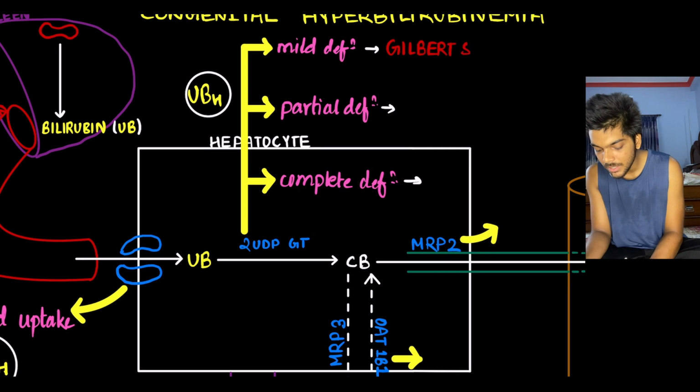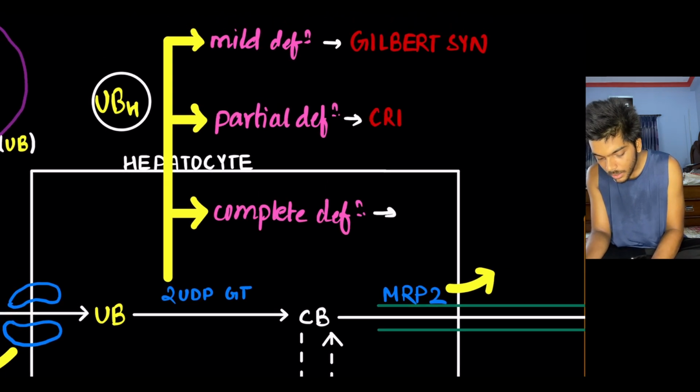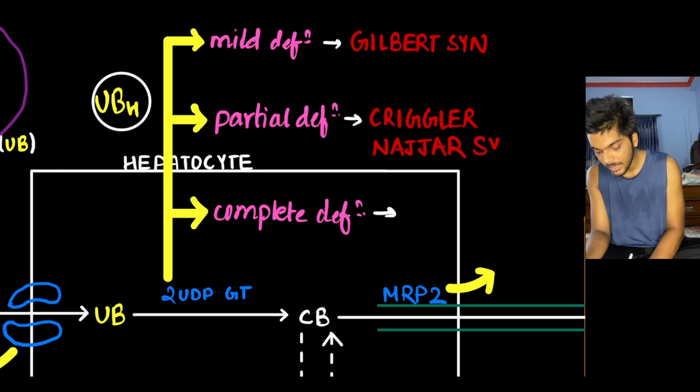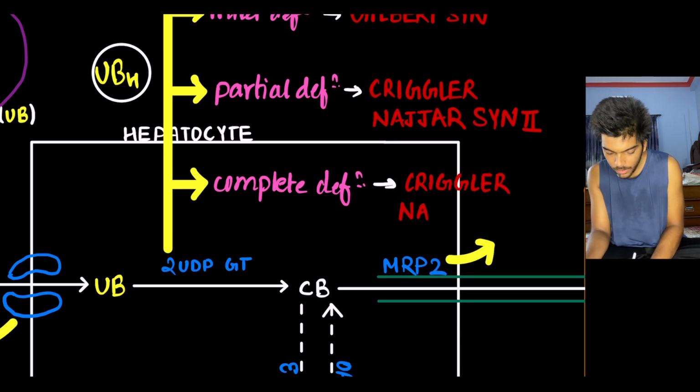Partial deficiency is seen in Crigler-Najjar syndrome. However, it is of two types, type 1 and type 2. This is seen in Crigler-Najjar syndrome type 2. Complete deficiency is seen in Crigler-Najjar syndrome 1. So 1 is much worse.